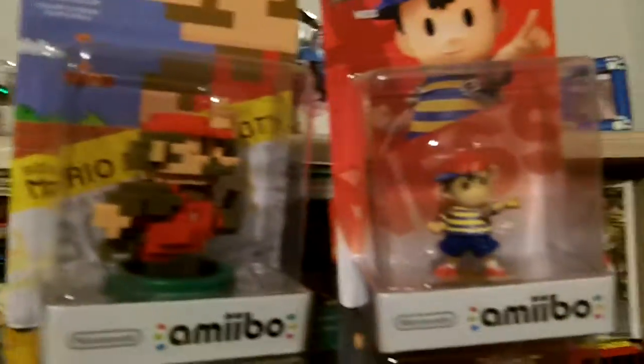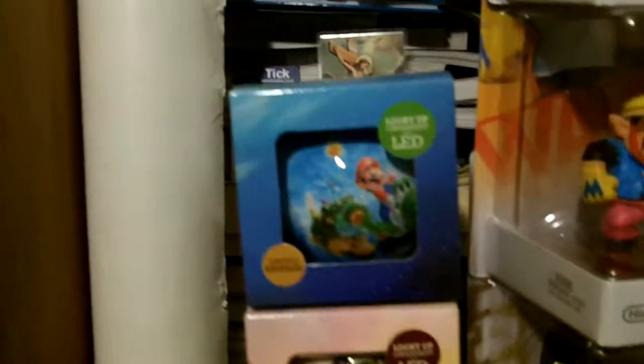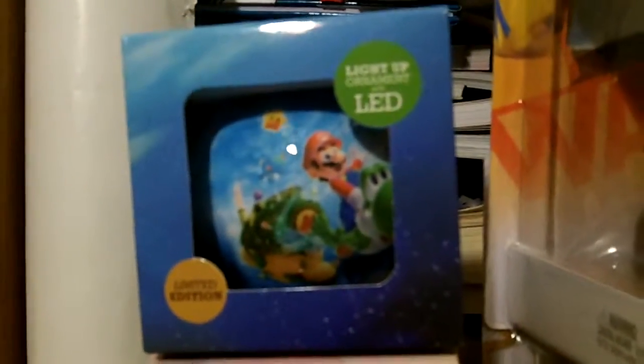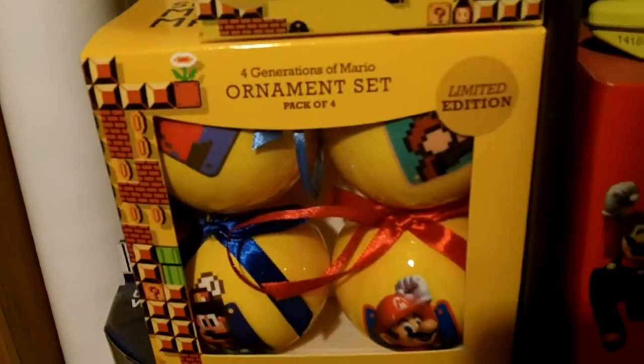Some more amiibos here. This is pretty cool. My fiance got me the whole set of Christmas ornaments. They light up. Limited edition. Zelda. Then we got the Super Mario Maker snow globe. And the Christmas ornaments down there, the limited edition, they're very limited, numbered.